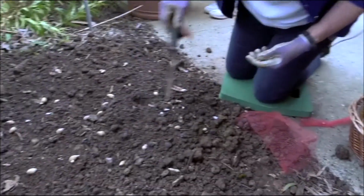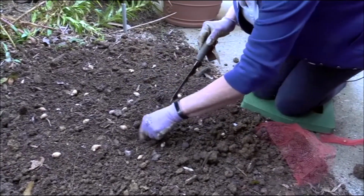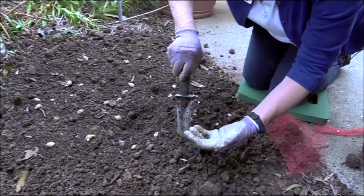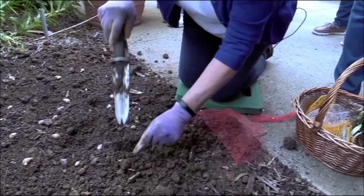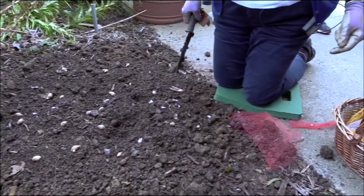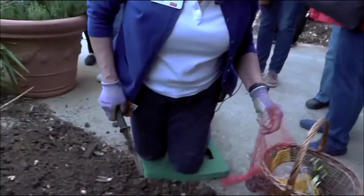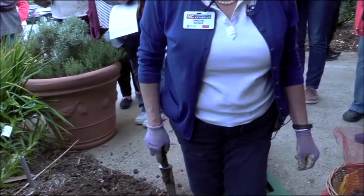One is anemone and Grecian windflower, I know that, on the anemone. What did you say the little white one was, Chris? It's Ipheion. I can't remember the common name. Am I going to have to Google this again? You might have to. It starts Ipheion.